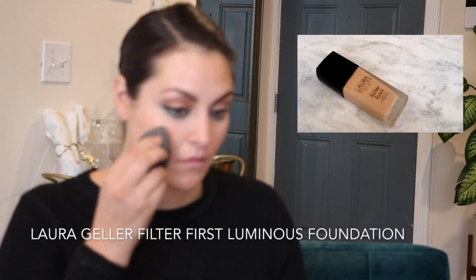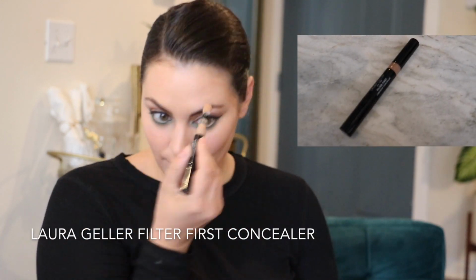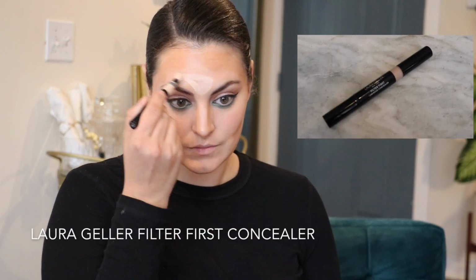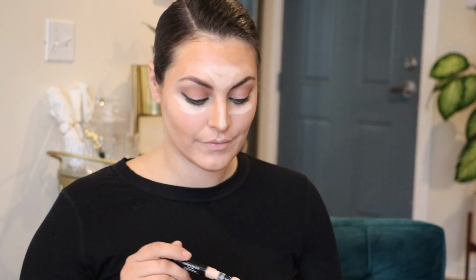I'm using the Laura Geller Filter First foundation that I put on all over my face and blend in with the Beauty Blender. Now it's time to highlight and contour. For contouring, I use a darker Laura Geller concealer and put it around my face, under my cheekbones, and on the sides of my nose. I then go in with a lighter concealer that I put on the spots I want to highlight under my eyes, the ridge of my nose, and under my eyes. Then I blend it all in again with the Beauty Blender.